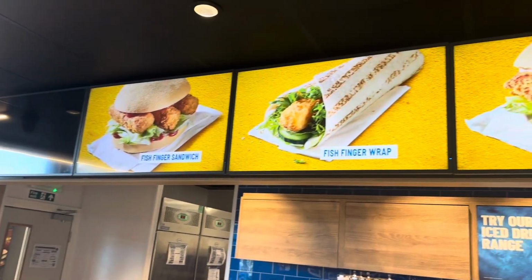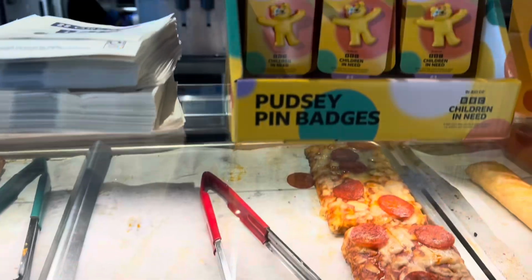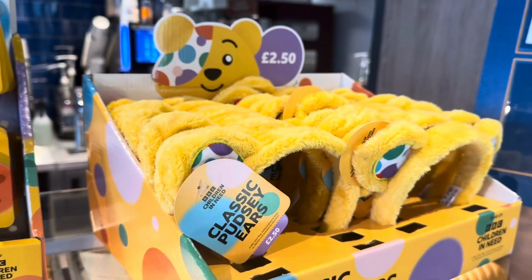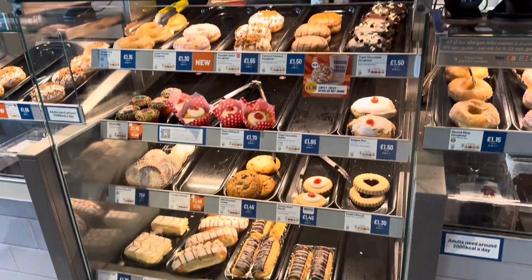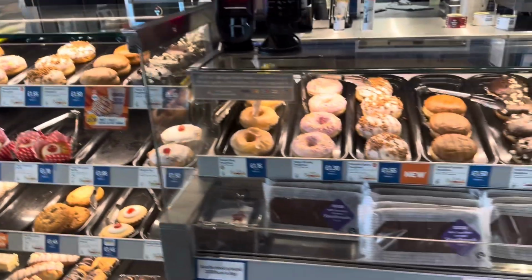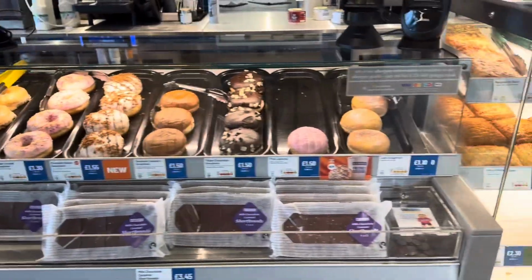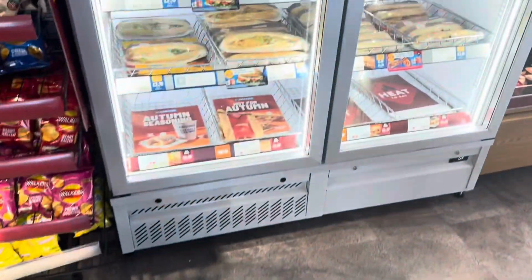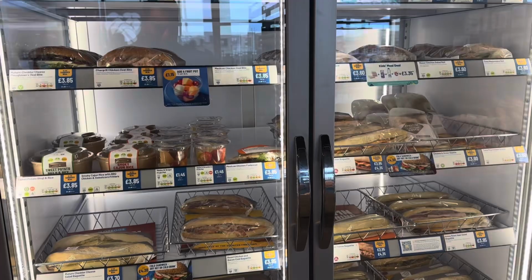Here we are guys, fish finger sandwich. This is what you've got, Pudsey Bear, who you used to see as well. Right, your cakes and biscuits as well. You've got your donuts here as well. And here's all your hot food. We've got some more sandwiches there in the fridge as well.